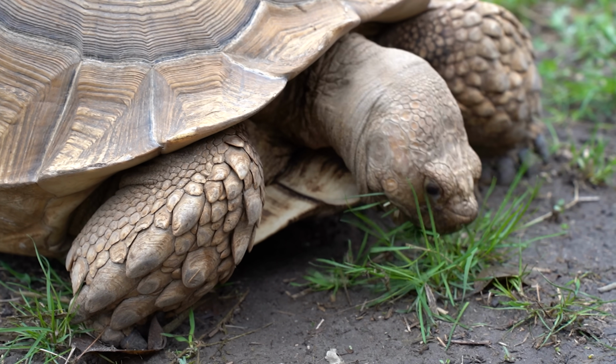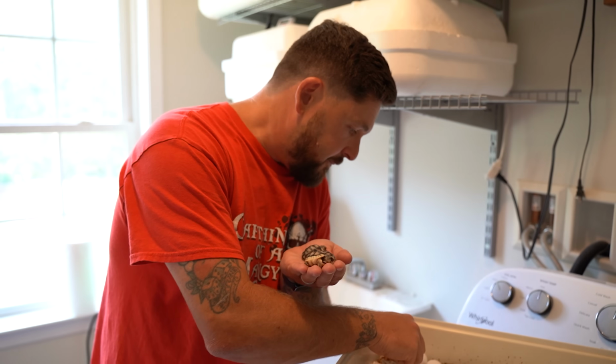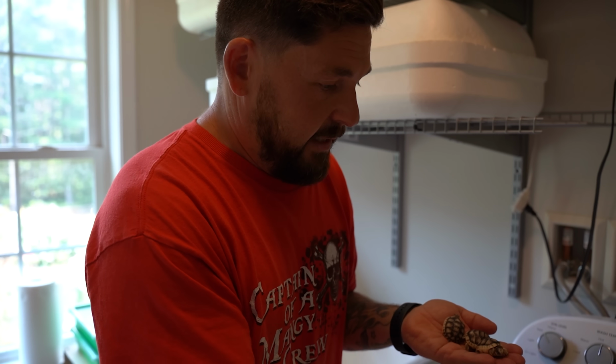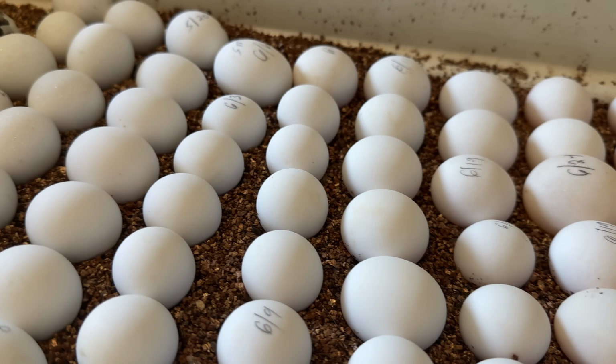That's what makes them a much more suitable pet tortoise than something like a sulcata, because sulcatas in most areas, they got to at least come in for the winter, and we all know just how huge they get. There's actually one more here that is pipping. Actually, it's a little more than pipping right now. So I'm going to put these guys down, and then we'll take a look at that one, because we want to pull them as quickly as we can so they don't start rolling over the other eggs that aren't ready to hatch yet.